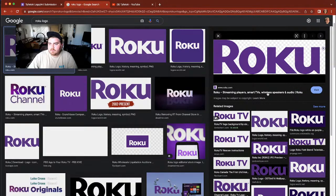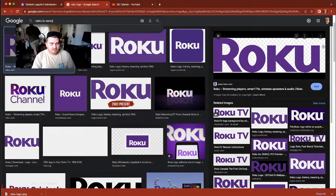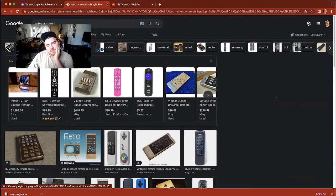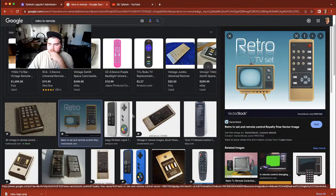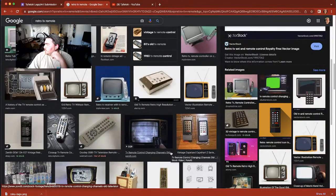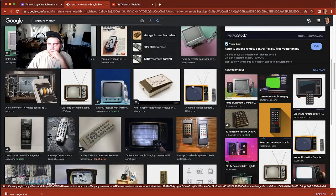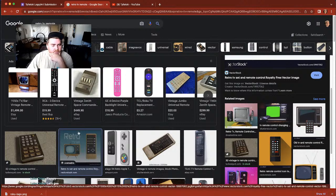I want to look up if there's maybe some kind of retro, like what a retro TV remote looks like. I'm sure it's going to have a million buttons on it. So maybe instead of a remote, we do the retro TV itself. That's kind of what I'm thinking. Or maybe something like, I don't know. When I think of Roku, I think of their little purple tag on their little remote. This, but with the little tag on it. I don't know. What do we think?